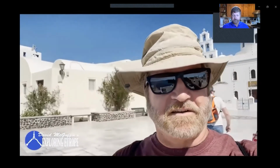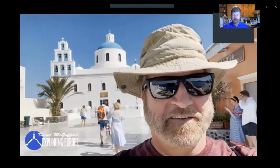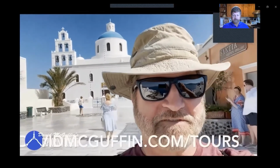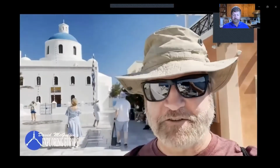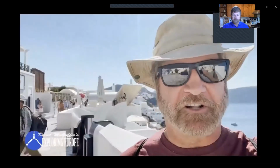Looking back toward one of the several churches here in town, you just see 5 or 6 individuals and families walking around. I'm going to spin back around. Looking behind me from where I started is the Caldera.